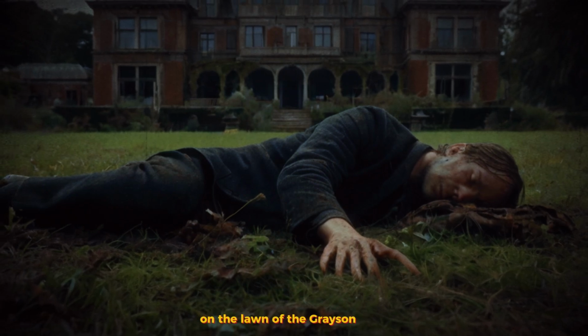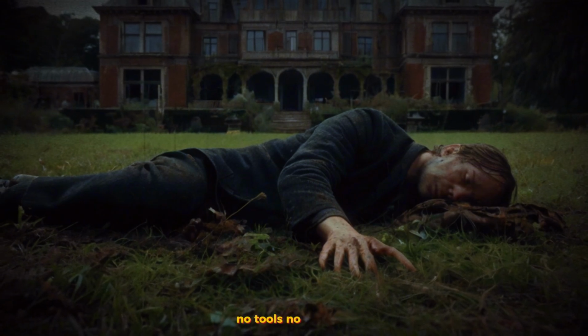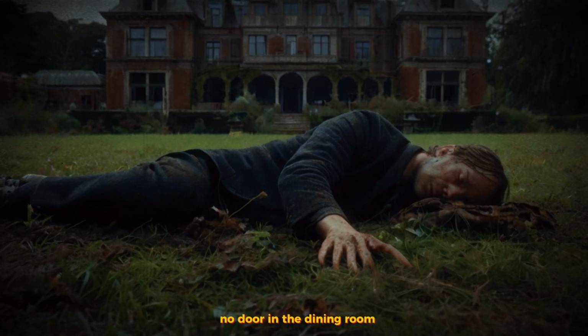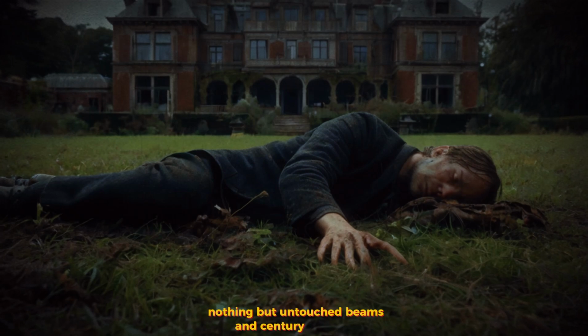On the lawn of the Grayson house. Covered in dirt. Face down. No tools. No flashlight. No memory of how I got out. No door in the dining room. I checked. I tore up the floor. Nothing but untouched beams and century-old joists.